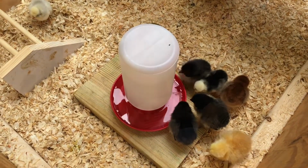And we read a lot that as beginning chicken raisers or farmers, you can expect to lose one or two, but luckily we haven't lost any. We started out with 10, and we've got 10 teenage chickens still.